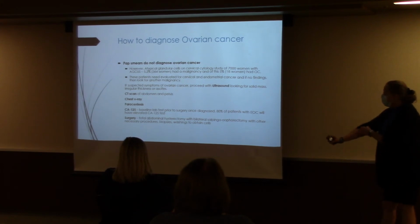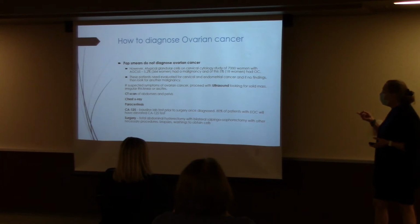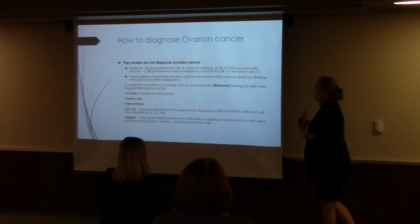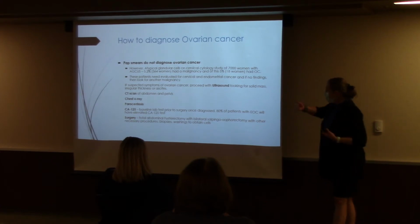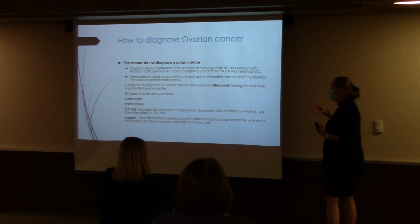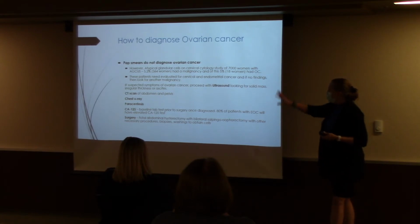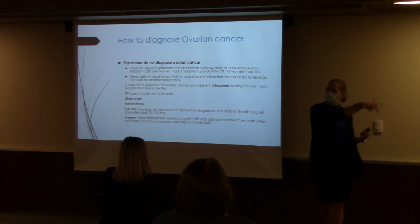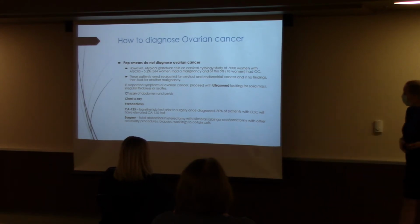So how to diagnose it? First of all, pap smears do not diagnose ovarian cancer. However, I did find a study that showed that atypical glandular cells on cervical cytology have a 5.2% chance of some type of malignancy. And of that 5.2%, 5% of that, or 18 women, had ovarian cancer. So if we see that, we definitely don't want to ignore it as providers. We want to get them referred to Dr. Anderson and let her figure this out.